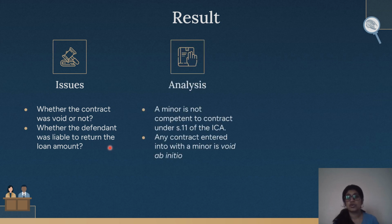So the court, while it was discussing the case, pointed out that under Section 11 of the Indian Contract Act, it clearly states that a minor is not competent to contract. And any contract that is entered into with a minor is void ab initio. That means it's void from the start. It's not a voidable contract. It is void ab initio. That means it will be treated as if the contract never existed.